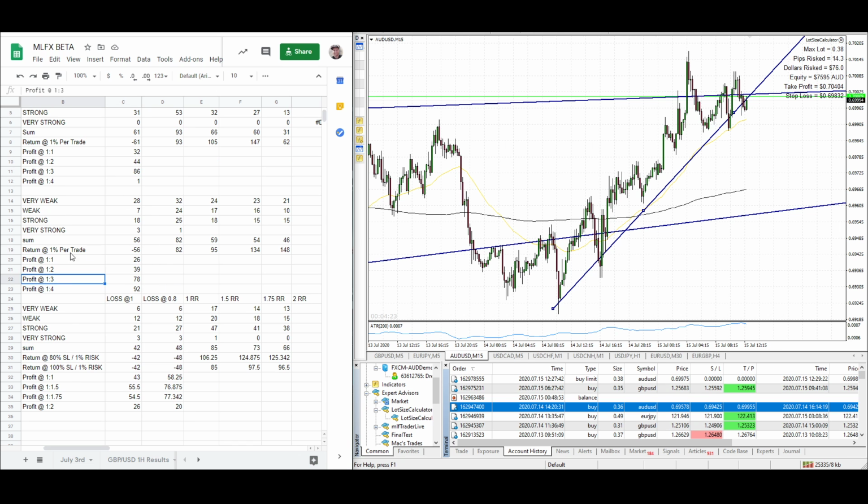Then we had the Euro JPY, which had an outstanding return there at the 1 to 4. So we had a 92% return over the week and a half at a 1 to 4 risk reward ratio.